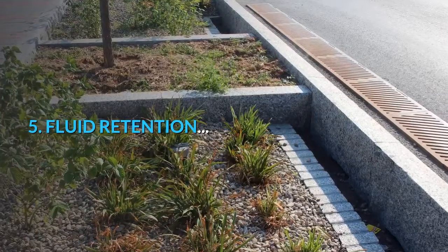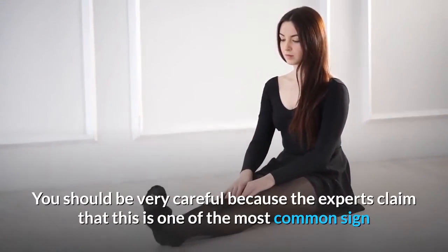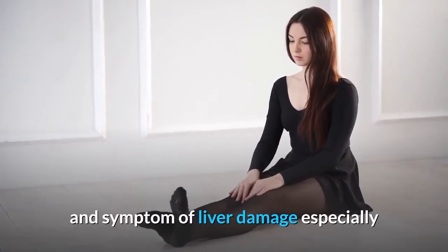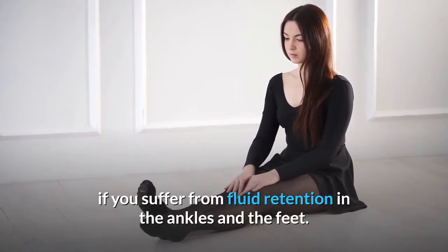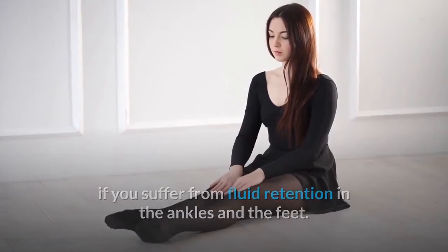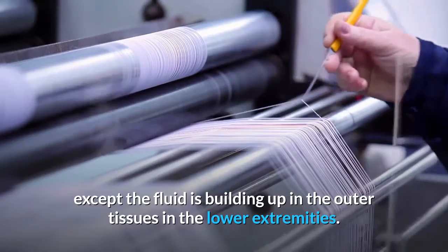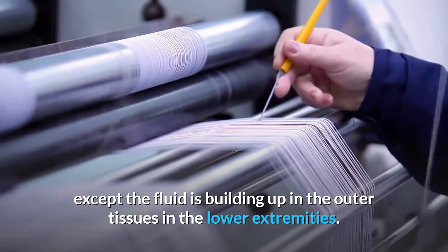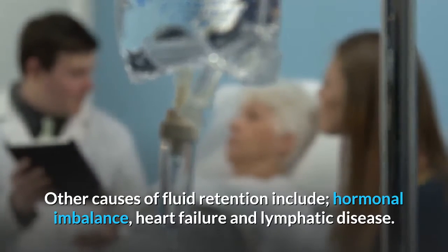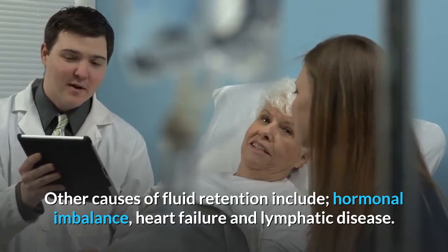5. Fluid retention. You should be very careful because the experts claim that this is one of the most common signs and symptoms of liver damage, especially if you suffer from fluid retention in the ankles and the feet. This is similar to ascites except the fluid is building up in the outer tissues in the lower extremities. Other causes of fluid retention include hormonal imbalance, heart failure and lymphatic disease.